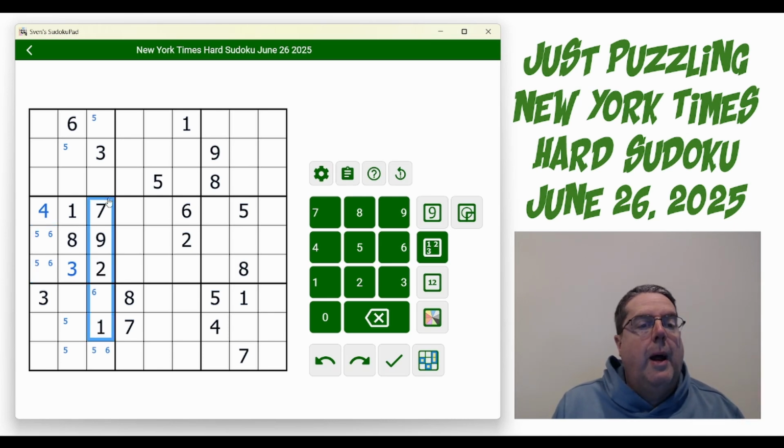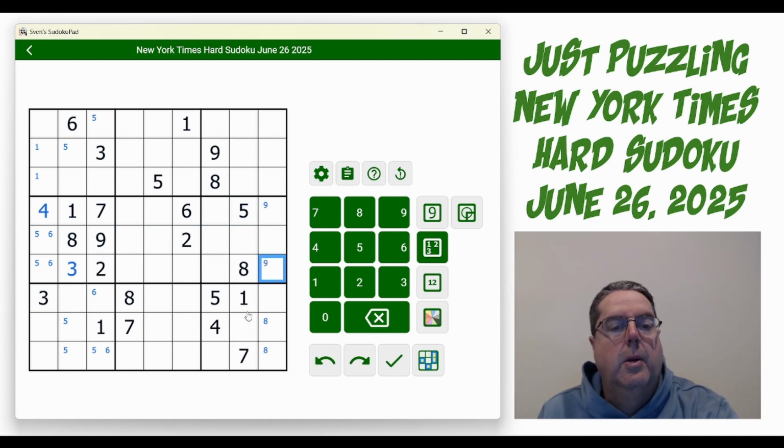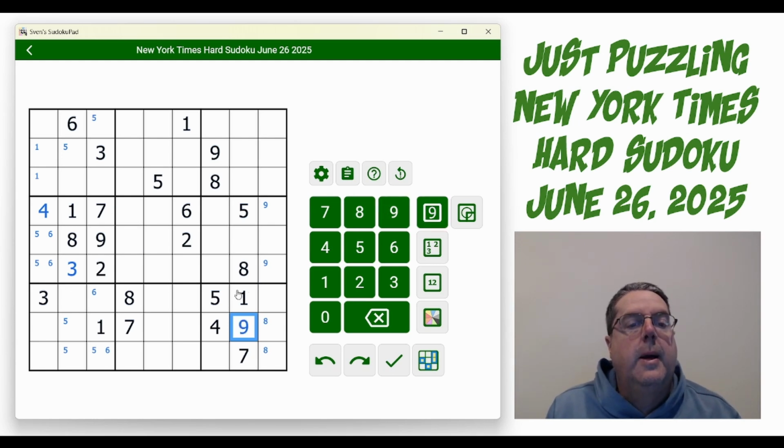We can see that we've got a 1 up, 1 can't be in this column, 1 can't be in this column, so this is a 1. What else can we see? We can see that the 8 can't go there, 8 can't go there, 8 can't go there, so this is going to be an 8 over here. What we can also see is the 9 can't go down here, can't go across here, so 9 will be here and here, leaving this to be a 9. Okay, so the 5 can't be there, so that takes out these two rows, so a 5 will be down here.